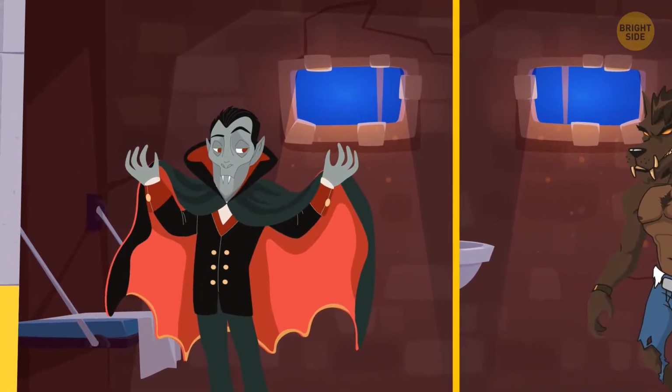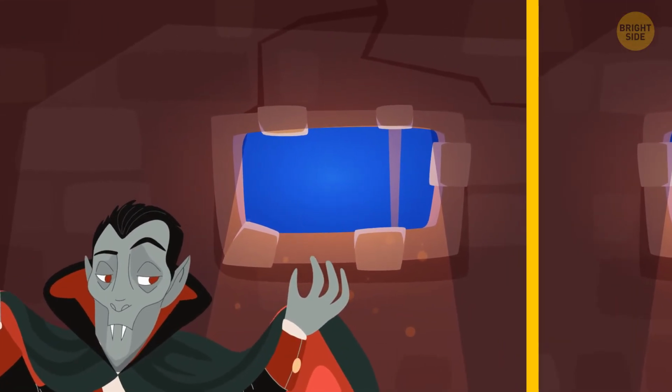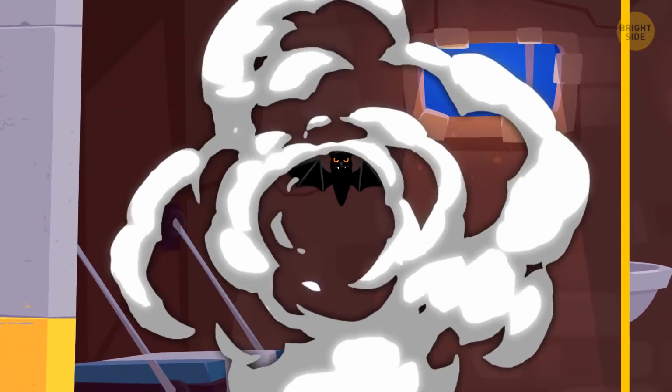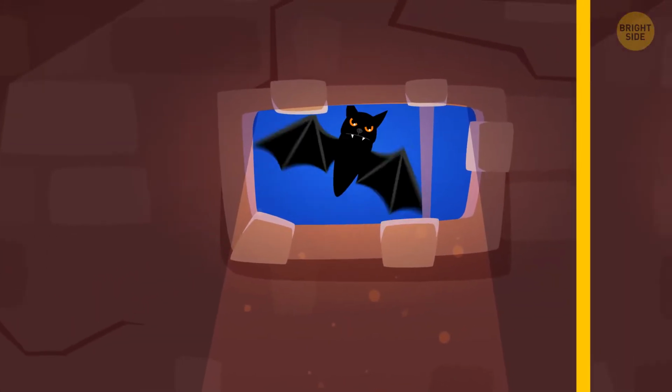It's the vampire who's going to escape from jail. Do you see that the window of his cell is open? Well, most vampires have the ability to transform into bats. He can do it too and fly away through the window.